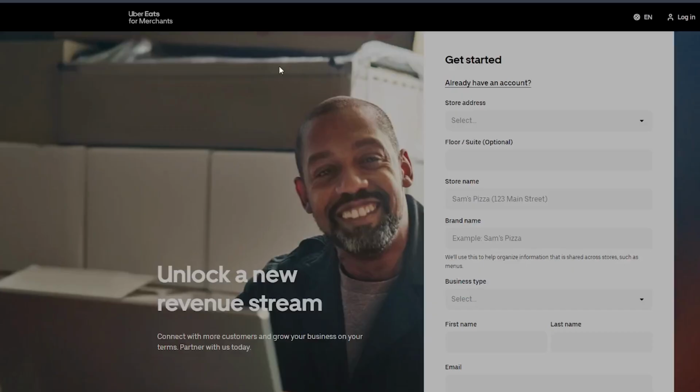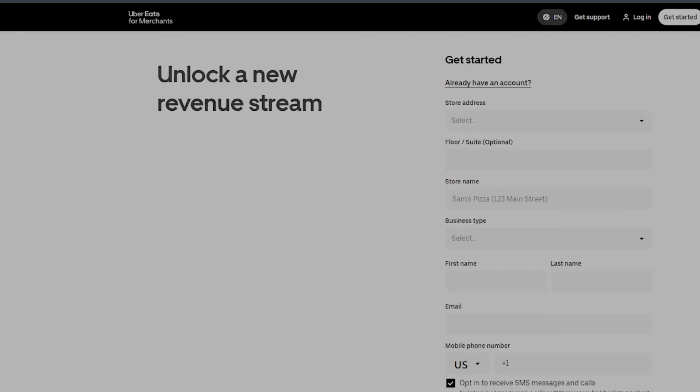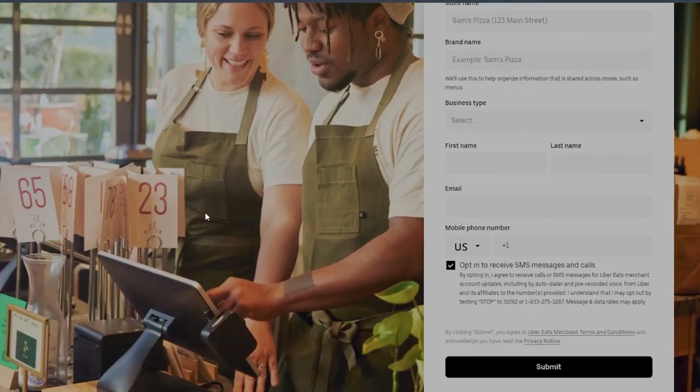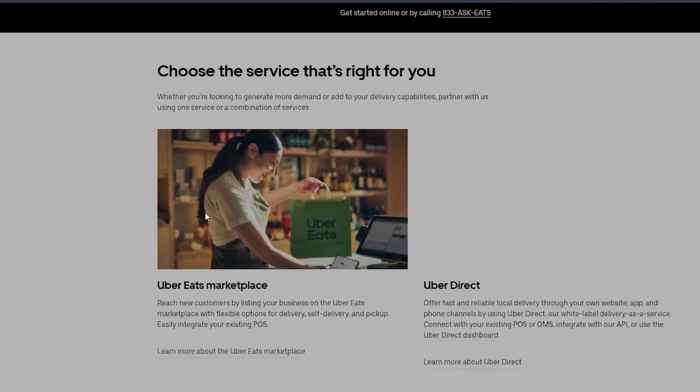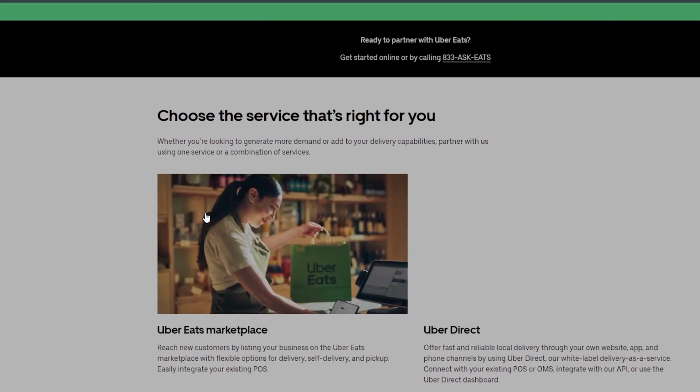Handle the food with care. Keep it upright and avoid spills, and use a hot bag if you have one. The goal is to make sure the food arrives looking and feeling fresh. Customers notice the kind of effort and they remember it when it's time to tip.